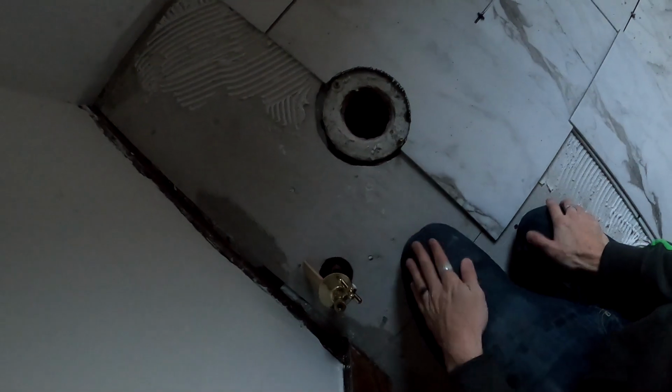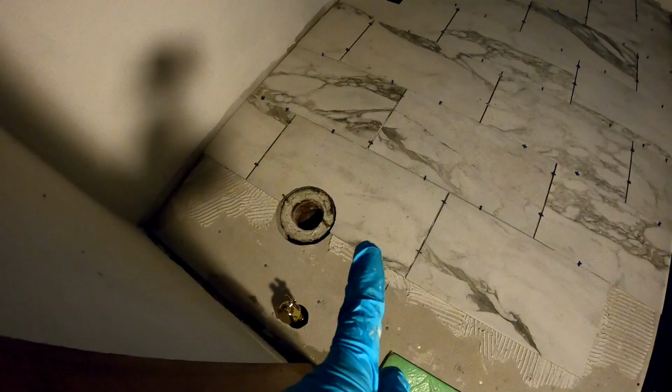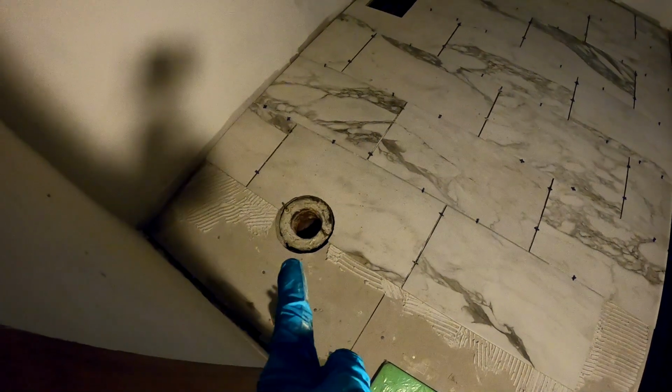No. I gotta go deeper. All right. That sucks. We got this piece in. Fits perfectly.